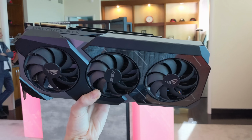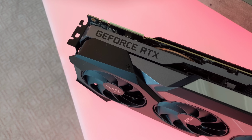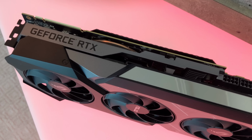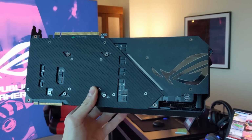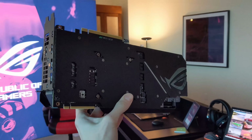But the thing that really caught my eye, however, was the new RTX 2080 Ti Matrix, a top-end GPU that's going to have a very large price tag to match, but it has a fully closed liquid cooling loop. This in itself is nothing new, but the thing that makes this so special is that it requires no external radiator to be mounted, as everything is custom fitted to the triple fan card and then enclosed within the triple slot design.